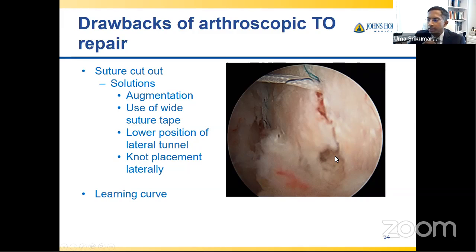If you position your tunnel more inferiorly along the greater tuberosity, that leads to a higher density of higher quality cortical bone, making the tunnel much stronger. So just simple positioning of your lateral tunnel more inferiorly can do that. And then finally, when you're tying your knot, if you apply the angle of pull along the lateral anchor, there isn't a force being projected superiorly. So that also minimizes your risk of cutout.